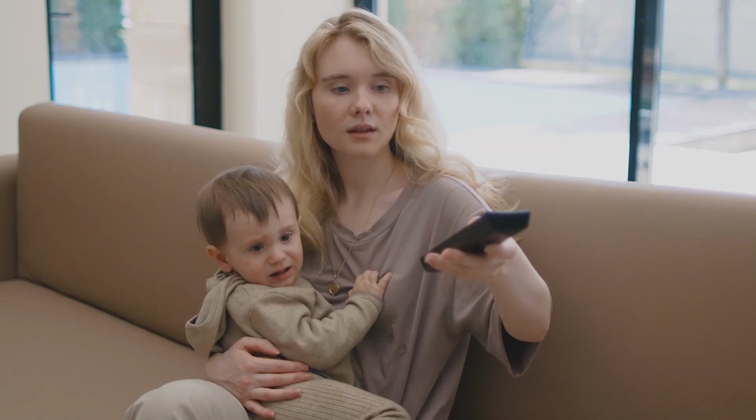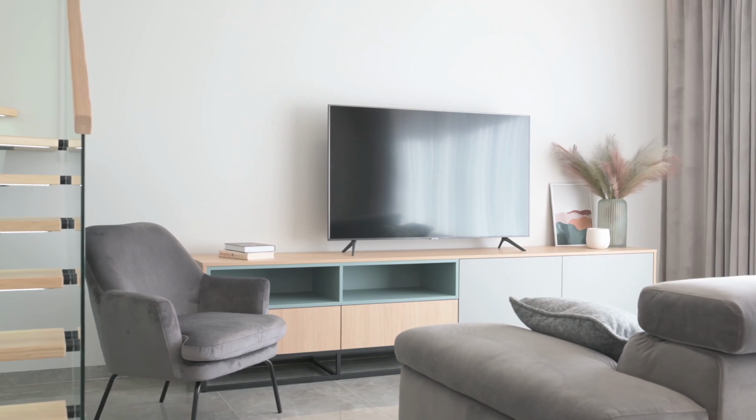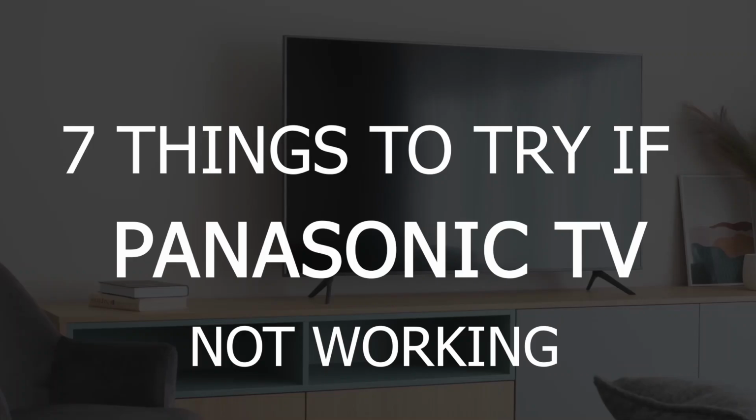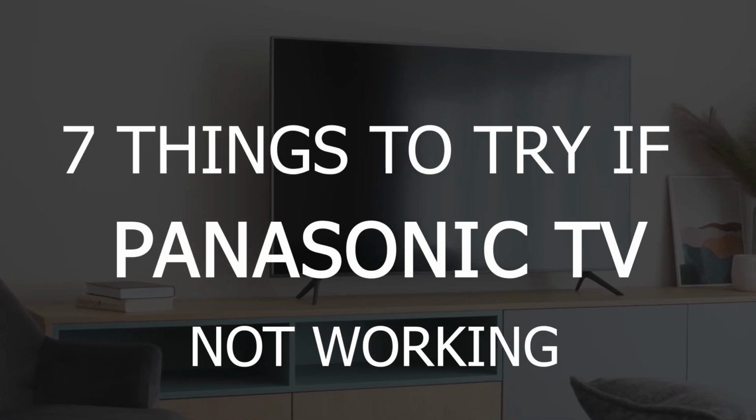It can be really frustrating if you're having trouble with your TV, and one of your first instincts would be to go out and buy a new one. But before you do, here are 7 things to try if your Panasonic TV isn't working.